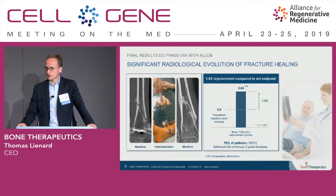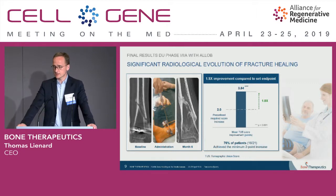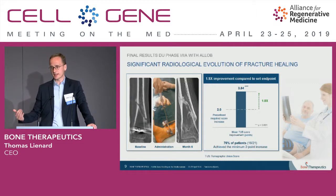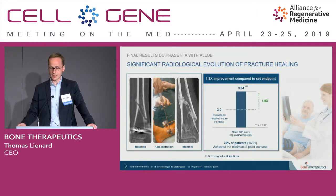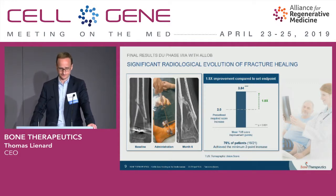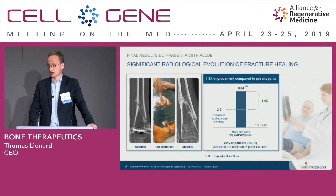We had a phase 2A trial with 21 patients followed up for 6 months, where we injected those cells. Those fractures were on average 6.5 months old, so rather old fractures. Almost nothing had happened to those fractures in the previous 6.5 months. After we inject, we see that on average, our patients improved by almost 4 points on the tomographic union score, which is a scale that is used to evaluate the progression of the fracture. It was predefined that the required minimum increase to be considered a responder was 2 points. On average, they improved by 4 points, so almost double what was expected.